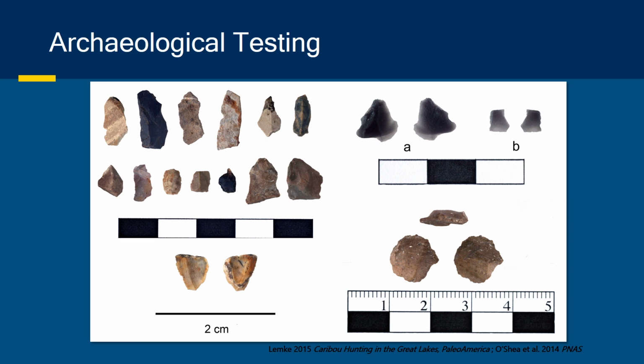In addition to the sites themselves, there's also been a range of archaeological testing underwater in Lake Huron. This is just an example of some of the debitage that's been found from the hunting architecture sites that are there, including one of the tools. You will get to learn more about these stone tools in Brendan Nash's forthcoming dissertation. He's a current PhD student here at UMA and is working on this project.